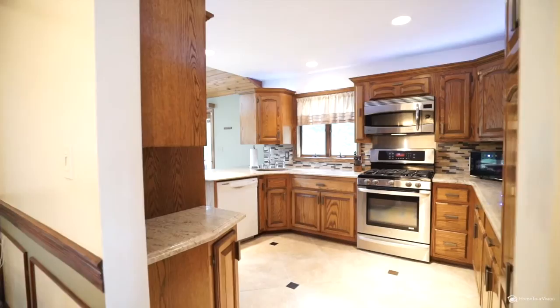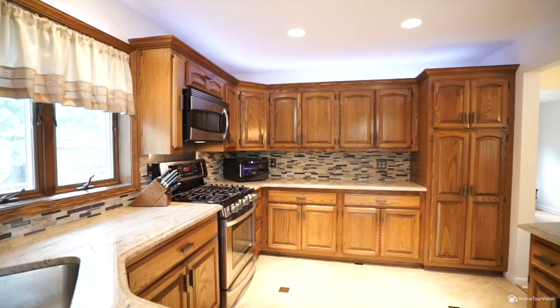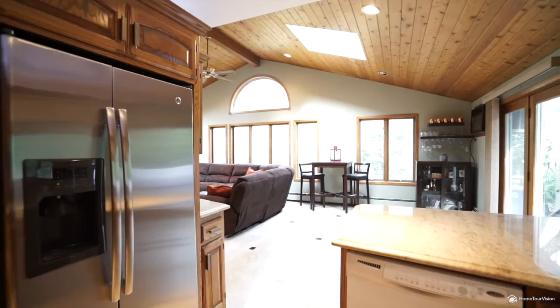The kitchen is warm and inviting. It has been updated with new appliances, granite counters, tiled backsplash, new sink, and more. You will have plenty of cabinets and counter space. The breakfast bar is great for serving quick meals. For family dinners, you can use the spacious dinette area.